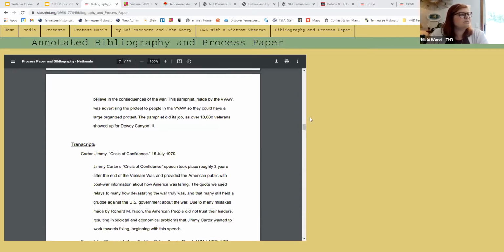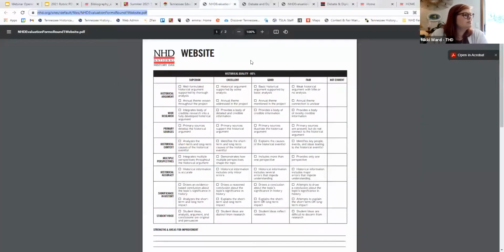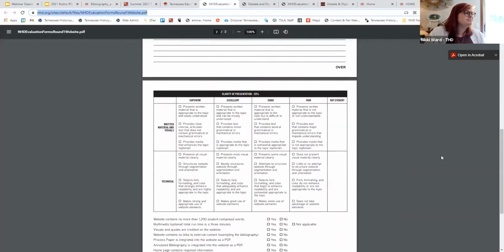All right, so I'm going to put the website rubric up on the screen really quick. I know this was a very short amount of time, but you can get a quick idea of how you might place this on the rubric based on what we talked about earlier, both sides of it here.